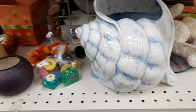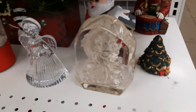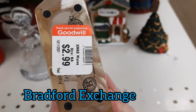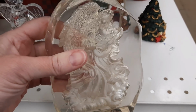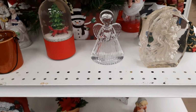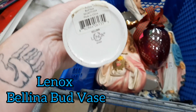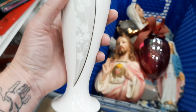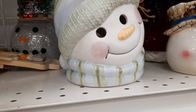And then I am just checking out the rest of the end cap, seeing if there's anything exciting that I see. This was an etched angel piece, but the sticker looked more modern and more of a limited edition piece. So I did put that back down. And then I spied this bud vase right here. And there is a quick shot of my cart where you can see the Jesus and Mary figurines that I got from my friend. So getting back to the vase, I like the color and style of it. So I put that in my cart.